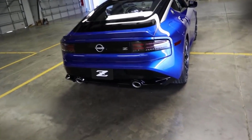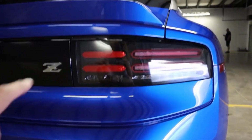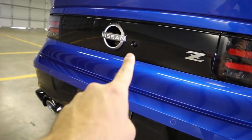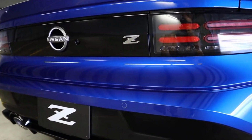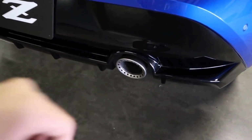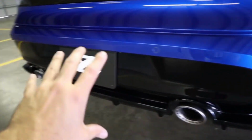And then finishing things up with the rest of the rear. Love the retro taillights. Again, another cool aesthetic piece of it. And you can see how it's all blacked out throughout the center. And you can see the new Nissan logo with the Z logo off to the side. And notice the diffuser area, again, all blacked out. And then you can see the exhaust tips, really cool design. Again, everything's kind of retro on this car.